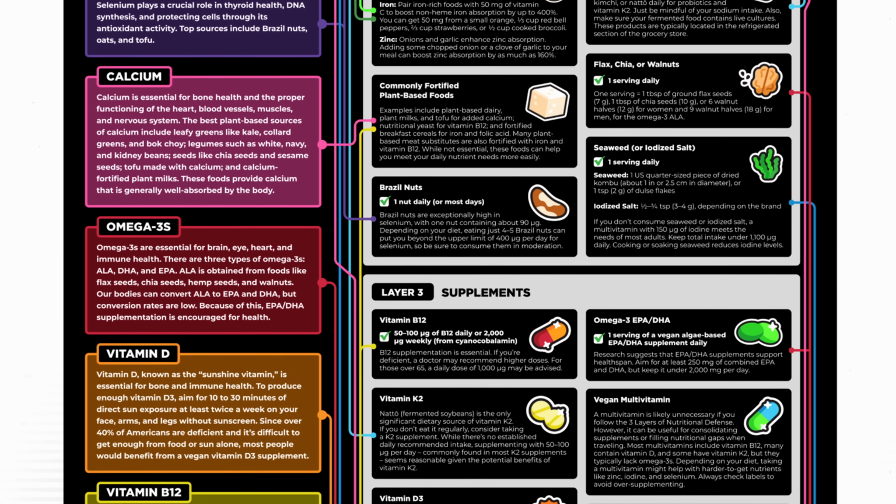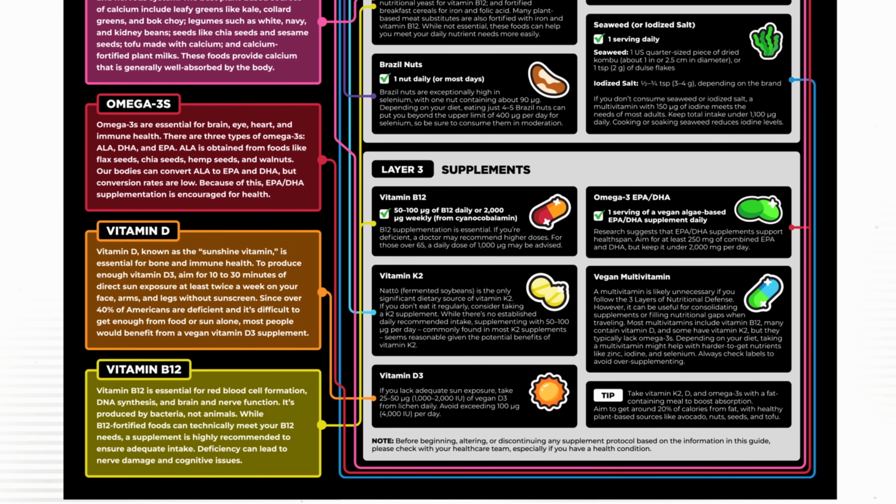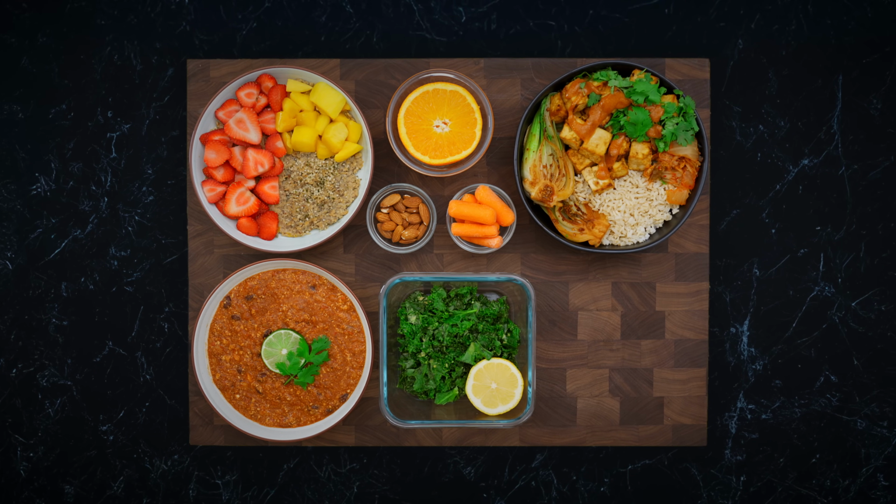Our goal was to create a single sheet with the most essential nutrition information that you need to thrive on a plant-based diet. I know it may look a little bit busy, but if you're looking for a one-stop guide to simplify vegan nutrition, this is it. Remember the high iron meal plan that we covered earlier?